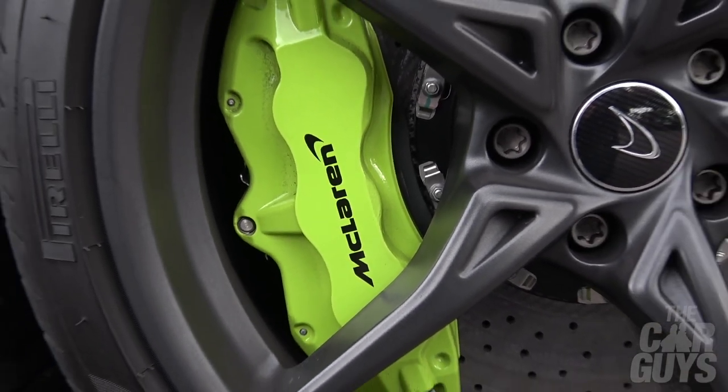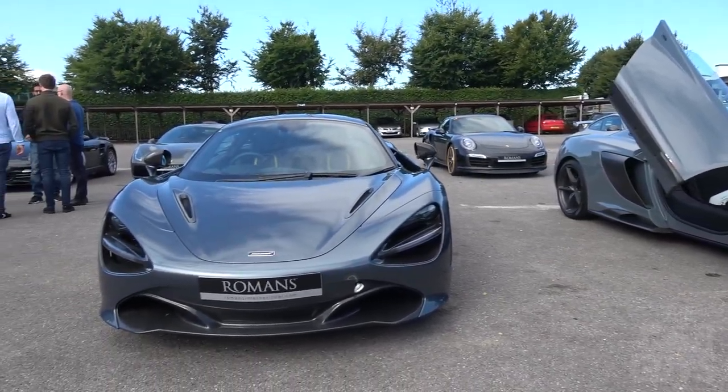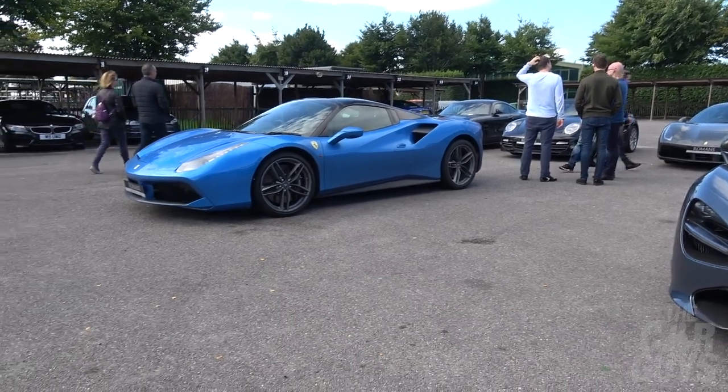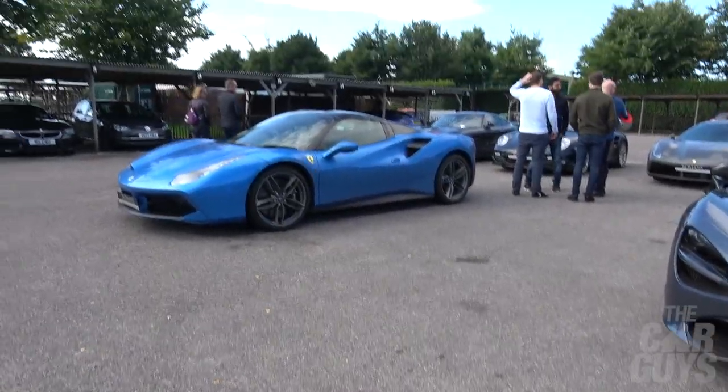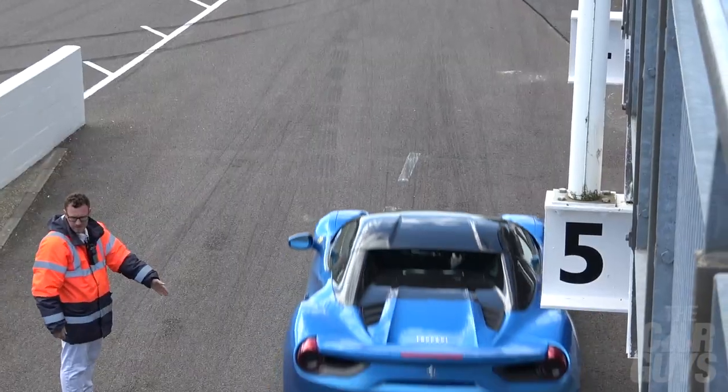Obviously, the Car Guys' 675LT. See more of that in a while. 488. Not sure about that blue. It's a bit dirty. Bit girly blue, I think. Bit girly, isn't it? Yeah, I have to say.